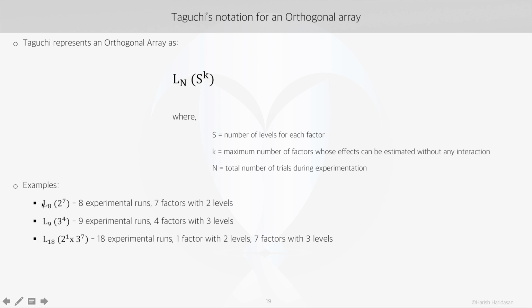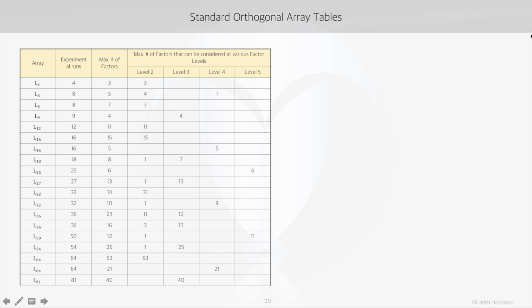So if we take some examples, in this case, the L8 orthogonal array can handle 7 factors at 2 levels by conducting 8 experimental runs. Similarly, the L18 orthogonal array can handle mixed levels, 1 factor at 2 levels and 7 factors at 3 levels, by conducting 18 experimental runs. The table here shows a standard view of the list of orthogonal arrays available in Taguchi's designs. In the coming slides, we'll see practically how we choose a specific array.